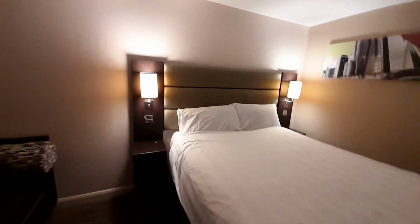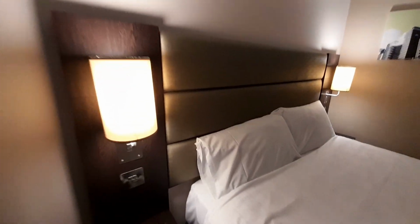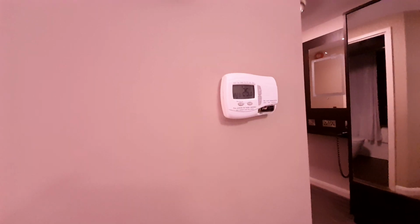So looking at the facilities itself, it's got a large TV. It's got those blackout curtains. There's plenty of lights around. It didn't have any plugs next to the bed, which I always like if you like to charge your phone. But it's also got mood lighting as well, so you can have the lights whichever way you like. And the picture there really doesn't do it any justice.